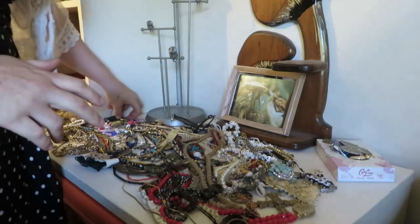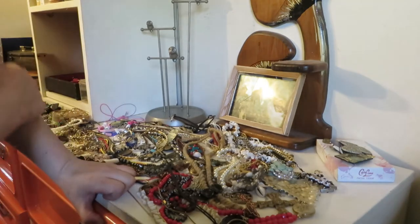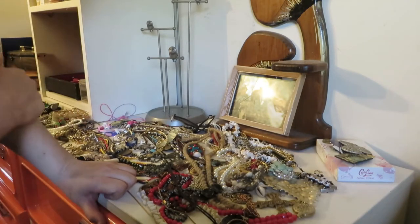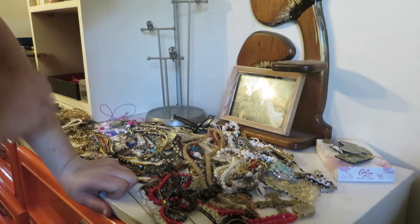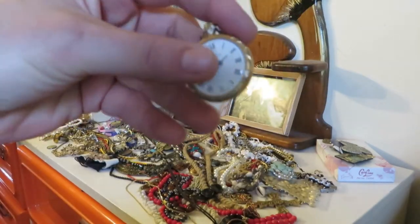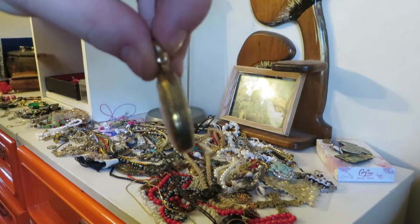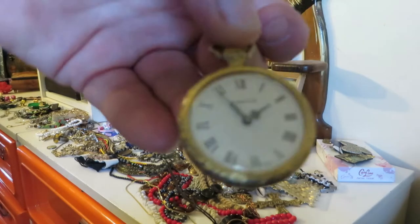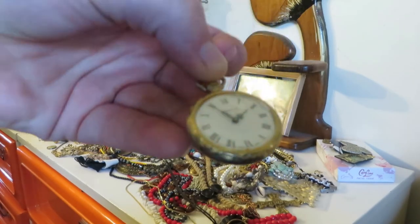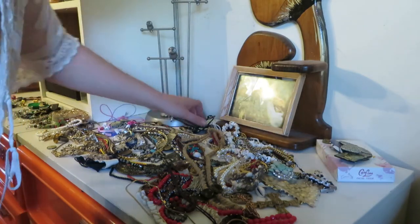Let's begin. 90% of these pieces are thrifted or bought at yard sales or flea markets, and the ones that aren't, I'll let you know if I remember any stories about them or anything like that. So the first piece is a watch with some pretty filigree on the back. Hanging pendant. You'll most likely keep that. So, put it with the owls.